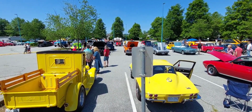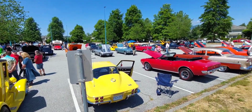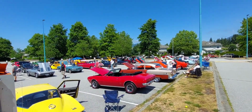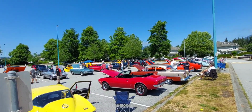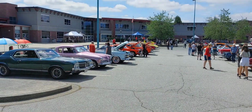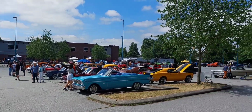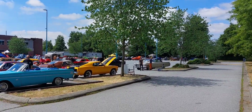Hey everyone, welcome back. Today I'm checking out this car show. It's a fundraiser for a high school football team to get them new equipment. As you see, it's a big turnout. There are a lot of cars to check out. And some people wanted me to do more of these videos.